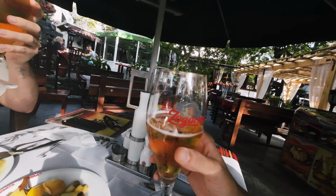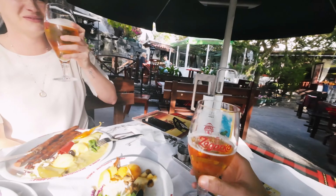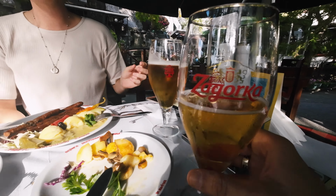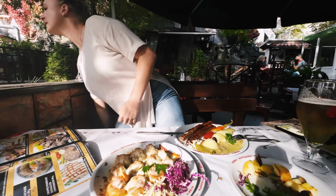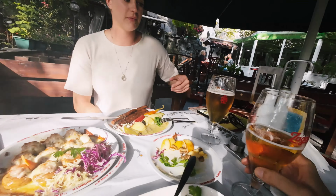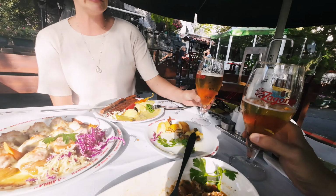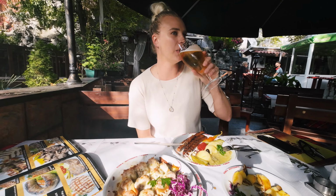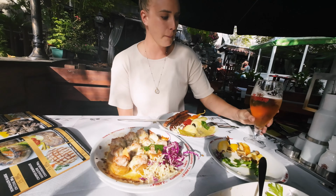And some more local beer. Careful of the glass. This is Zagorka. I think it's local. Maybe it's not. The other one we had, the Kamenitsa, that is local. Yes. This is also very nice. I think this is local beer. I'm not sure. I'll have to do a Google search. I'll correct myself in the caption below.